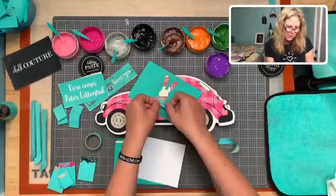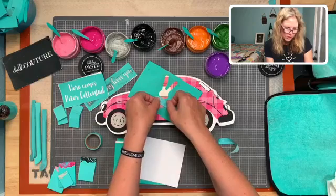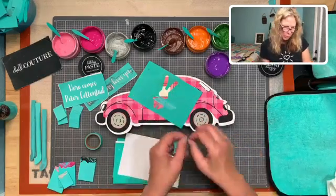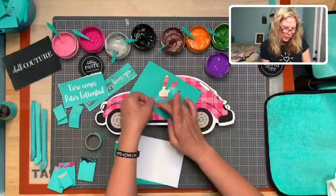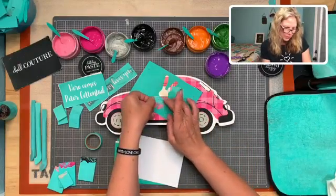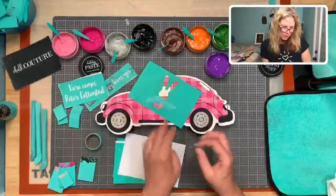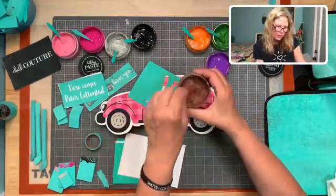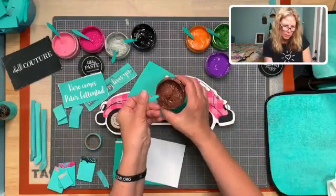Okay, this is what I did. I was trying to remember, what did I do last night? What I did was I put tape right there so that was blocked off. Okay. All right. We're going to do this in bark. This is a chocolatey color, so we're going to have a chocolate bunny right there.